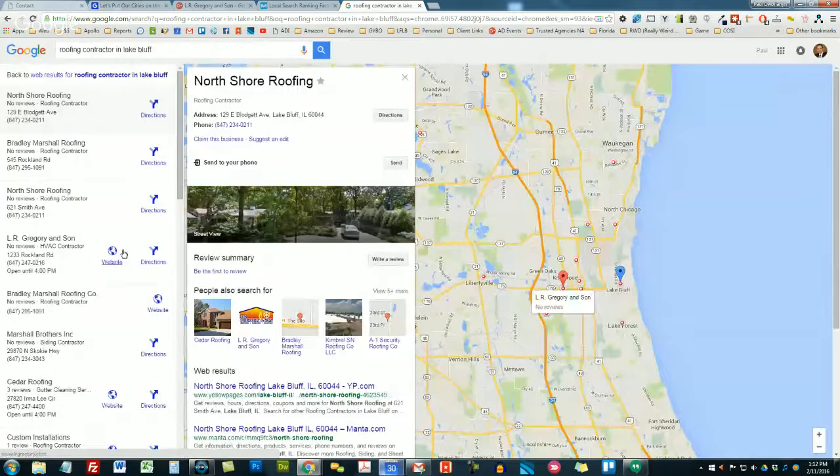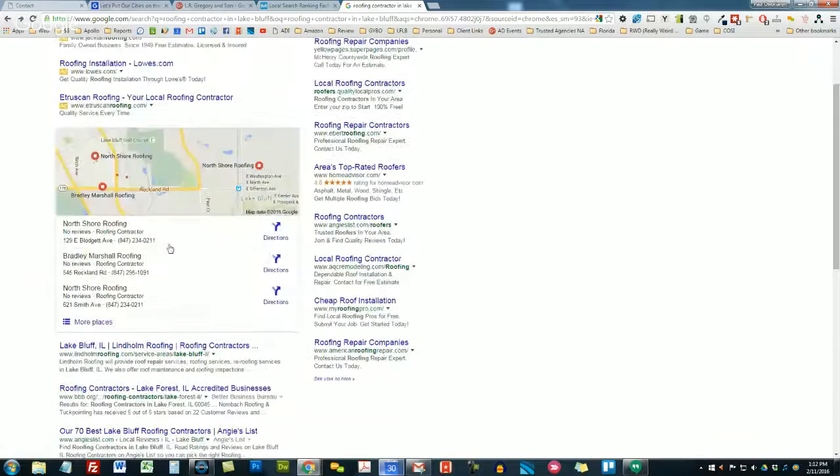So you have a website, but if you just spend a little bit of time optimizing your website and getting this local listing fixed up, you could reasonably be ranking for that key term that you're not showing up at all for right now. You're just barely, you're within striking distance is what I like to call it.